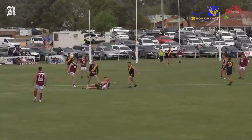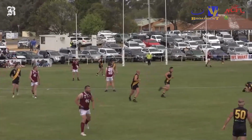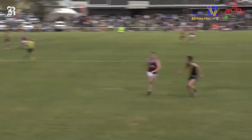It spilt forward. Cooper. Oh, good boy. Cooper chased down tackle. We like to see that. I reckon Chase wants to use it wide, Tate.